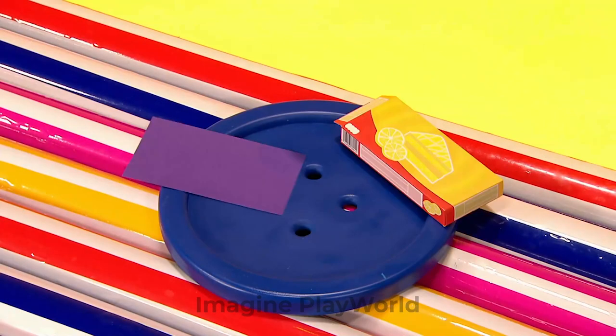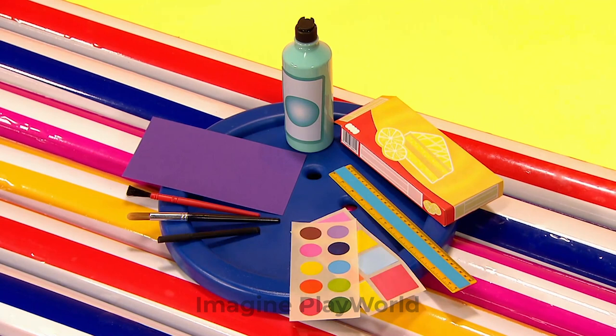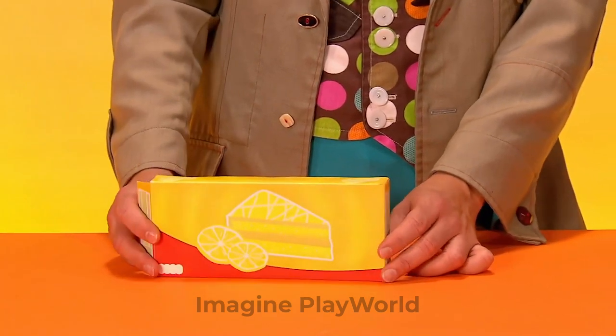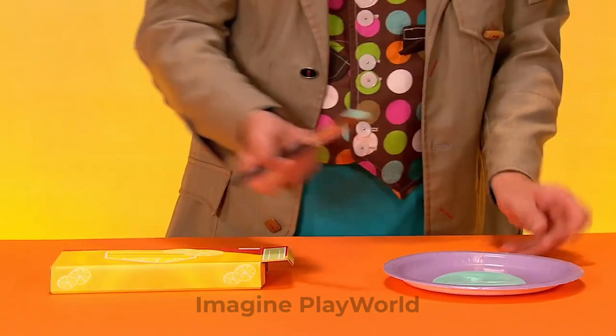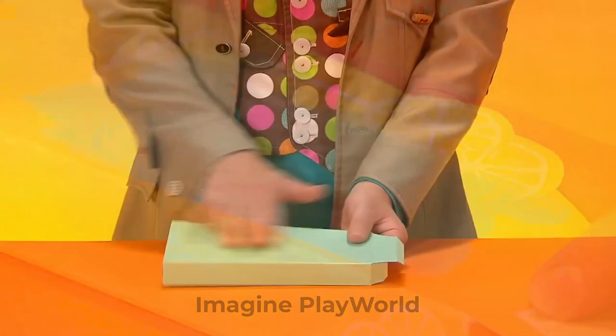You will need a box and some card, paint and paintbrushes, a ruler, stickers and a black pen, a glue stick and some sticky tape. First, take a long, thin box and make sure one end is stuck down and the other end is left open. This is where you'll be able to store your pens and pencils. Give the box a coat of paint and leave it to dry.